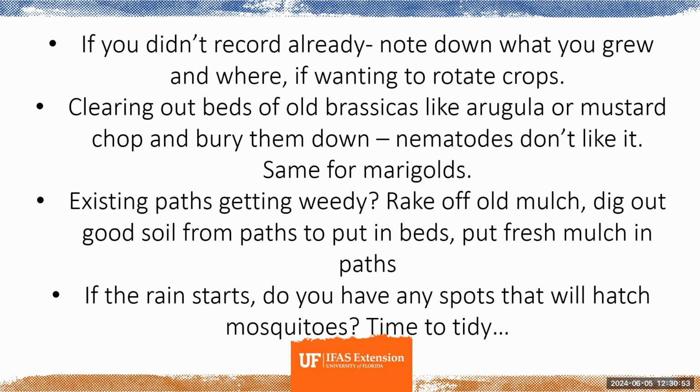If you have old brassicas you haven't pulled out yet and they have seed pods on them, you can harvest some seeds. Your arugulas, your mustards, some of your other brassicas, you can cut them up and bury them down as they break down. Nematodes don't like it, so they start to evacuate that area, which is great. You can do the same for marigolds.